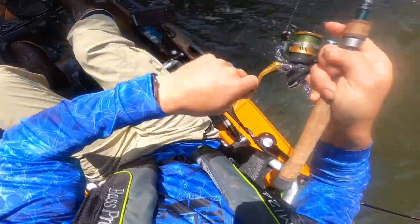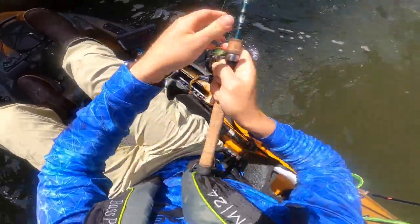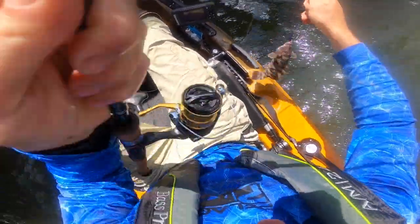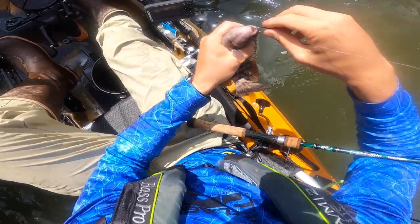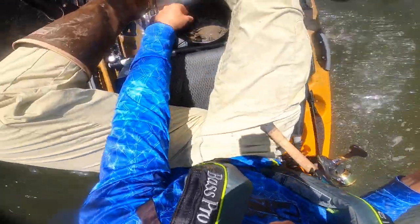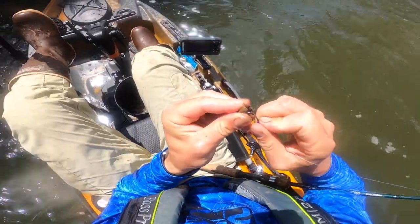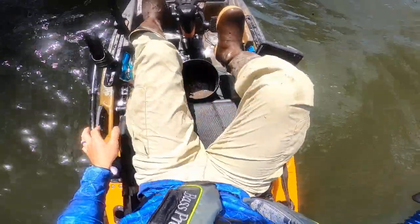Getting a hit. Oh, got him. Smaller fish, whatever it is. Oh man, I went to deeper water just to catch the same thing, man. Baby tog. All you can do is try, right?